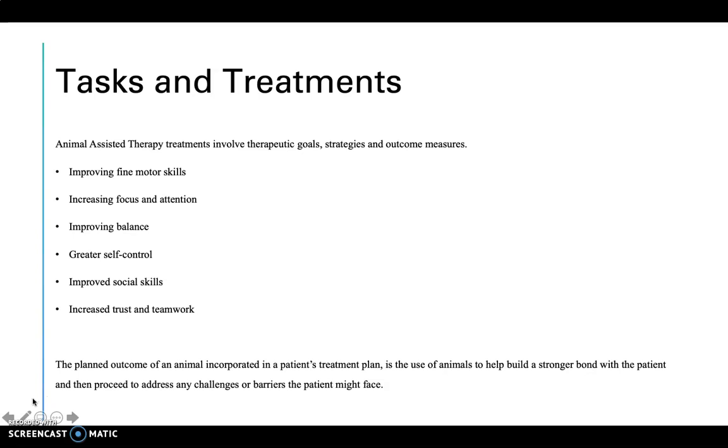Tasks and treatments. Animal assisted therapy treatments involve therapeutic goal strategies and outcome measures, like improving fine motor skills, increasing focus and attention, improving balance, greater self-control, increased trust and teamwork, becoming more comfortable and familiar with the people around you, and improved social skills. The overall planned outcome of an animal incorporated in a patient's treatment plan is the use of that animal to help build a stronger bond with the patient, and then proceed to address any challenges or barriers the patient might face.